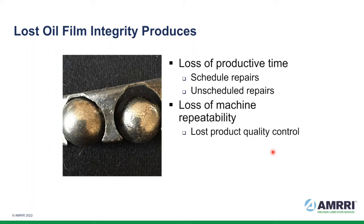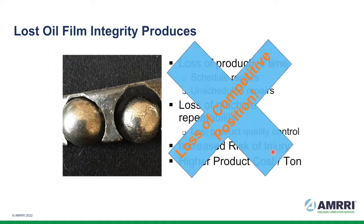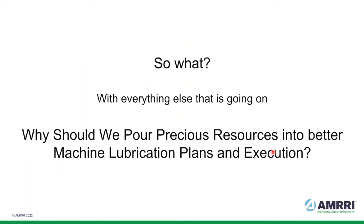Once time is gone, it's gone. We lose machine repeatability, which has a negative impact on product quality. We have increased risk of injury as we're scurrying around, trying vigorously to get machines back online. All of this creates higher product cost per ton and a loss of our respective competitive position. So what? We got a whole bunch of things going on. Why should we pour precious resources into this thing that everybody knows is in autonomous mode and just out there working on its own?